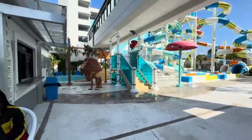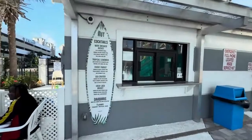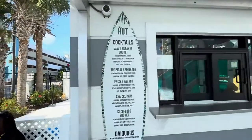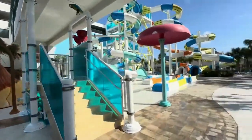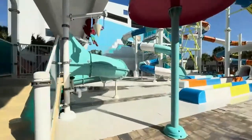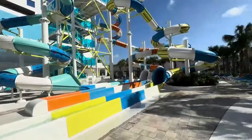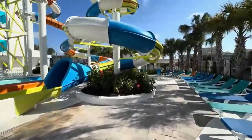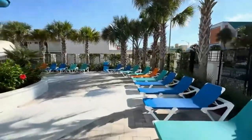As you can see, guys, really, really cool. They do serve drinks here. Really, really cool. You can see their menu. And as you can see here, they're having lots and lots of fun. And this is what you want to look for when you're investing in an oceanfront condo. You have to get great on-site amenities, because that's what's going to create the demand for your unit.